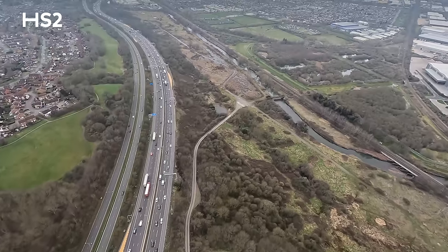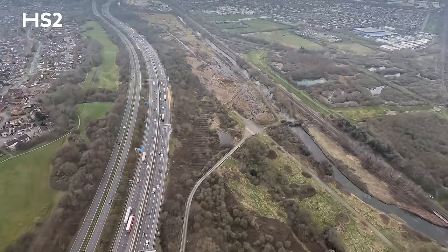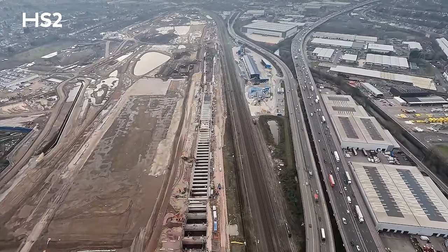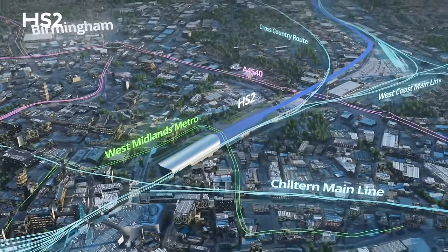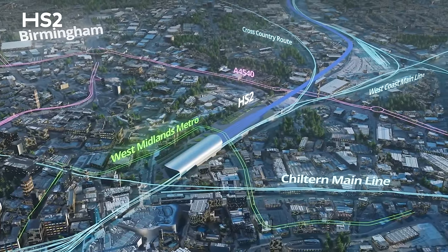The Bromford Tunnel is 3.5 miles long, taking high-speed trains from the Bromford East portal here at Water Orton, under the Parkhall Nature Reserve, to the west portal of Washwood Heath, where the trains then continue to the Curzon Street station in the heart of Birmingham city centre.